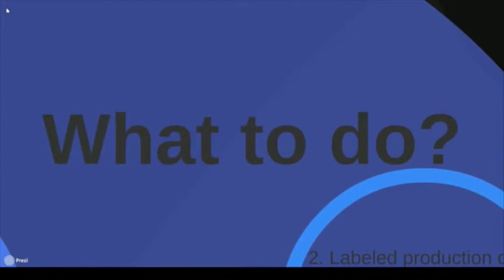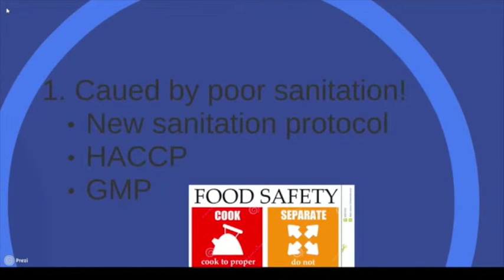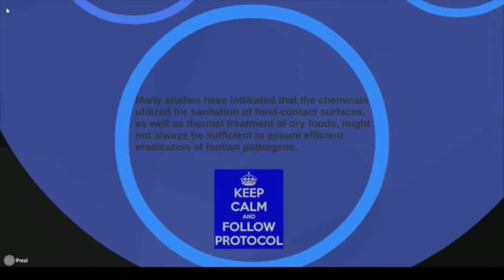The first one is sanitation. According to a previous CDC report about Salmonella outbreaks in peanut butter, contamination is often attributed to poor plant sanitation and disqualified ingredients. Many studies have indicated that chemicals utilized for sanitation of food contact surfaces, as well as thermal treatment of dry foods, might not always be sufficient to ensure efficient eradication of human pathogens. Existing sanitation protocols and the process of microbial inactivation of food items in all food sectors should be revisited and examined to confirm the anticipated results.